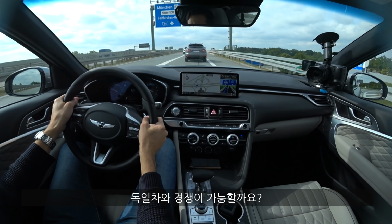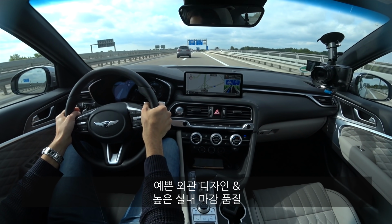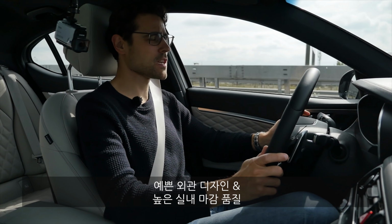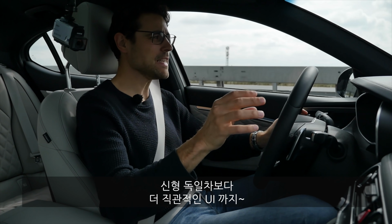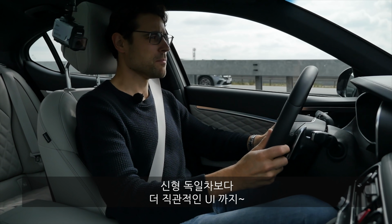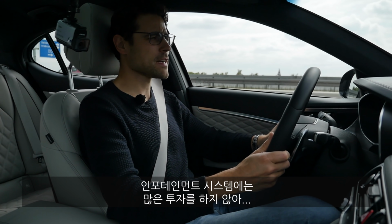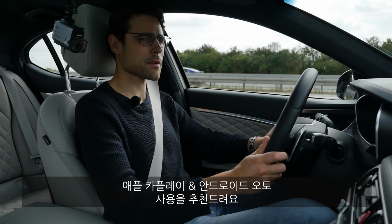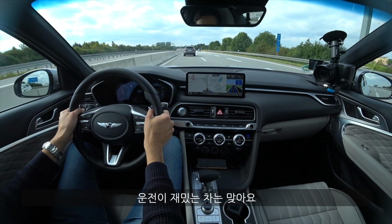Can it keep up with the Germans? In general, definitely have to say yes, because exterior-wise, super styling, interior-wise, great build quality, user interface, in a lot of elements here, easier than with the new mid-size models by the Germans. Infotainment system wise, yeah, they didn't invest too much money in that. Stick with the Apple CarPlay and the Android Auto definitely. And this car is a lot of fun to drive, definitely.